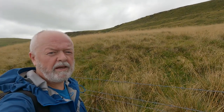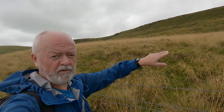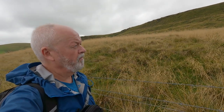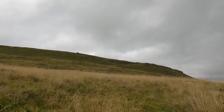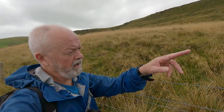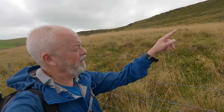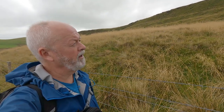Don't know how well you'll be able to see it on the GoPro. You can see it marked on the OS map, and the old Iron Age route up to the end of the main earthworks just wends its way up the side of the hill here, and yeah, you can see it quite clearly with the naked eye. The route that you take up to the edge now is more direct right at the end. But yeah, you can clearly see the old route, and it arrives right at the end of the old earthworkings.